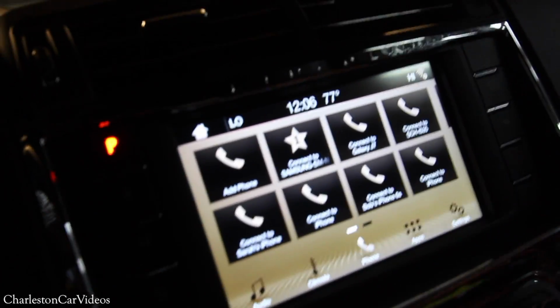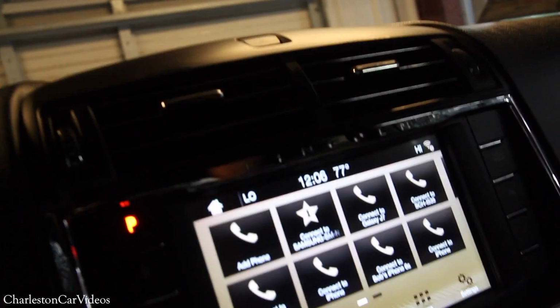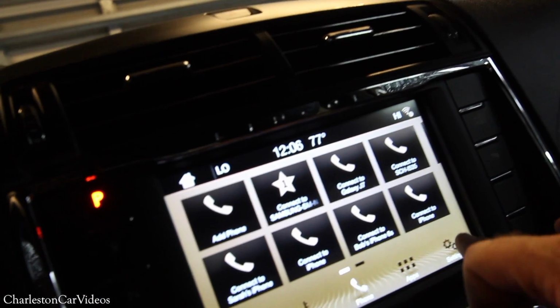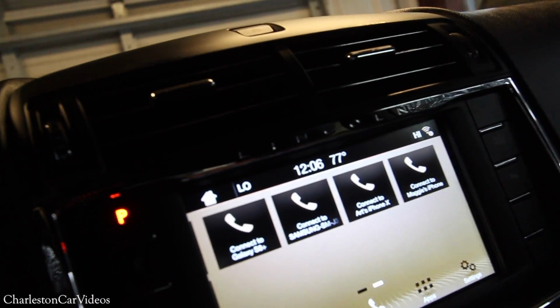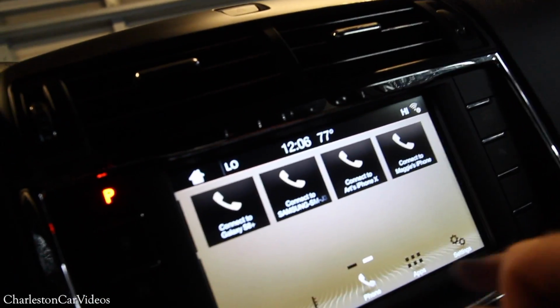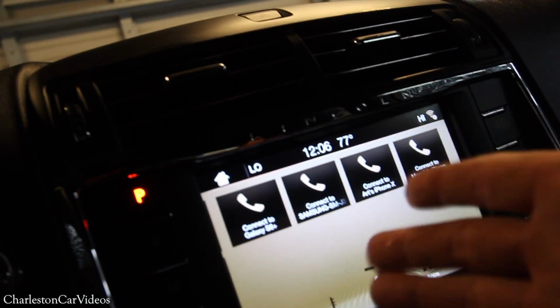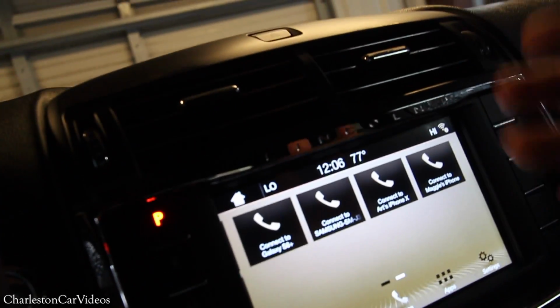Also, Bob had an iPhone. Connect to a Samsung phone. Somebody had a Galaxy J7. Anyway, so you can connect all these different phones. And then more phones. I guess they had a lot of phones connected to this car from the previous owner. Art's iPhone. I would have probably taken those out of there before trading my car in.